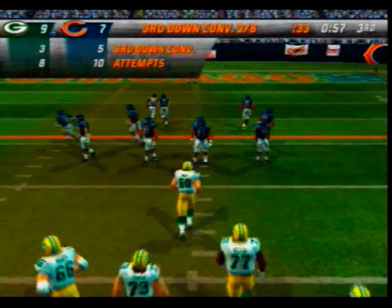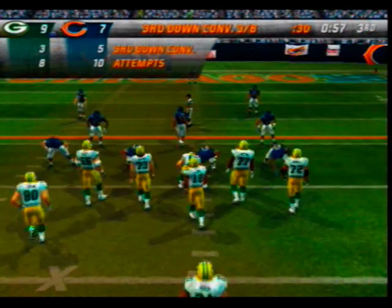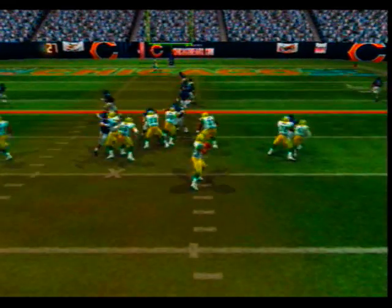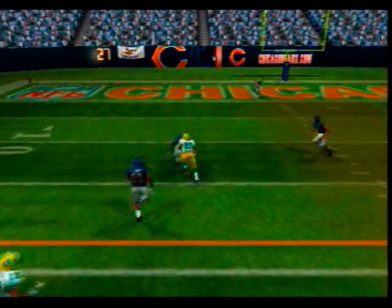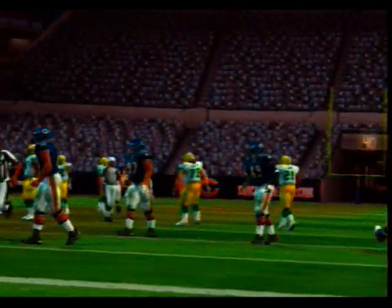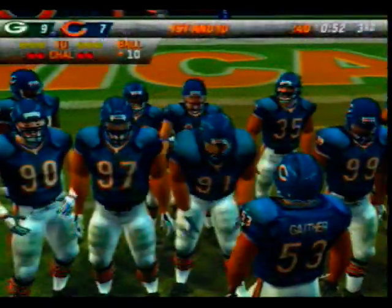As they get ready for this third down play, we'll take a look at how they've done today. Jones in the backfield. Gets the pass off right on target to the wide receiver. Now that's a quick release. The quarterback decided where he wanted to go with it, and boom, it was in the receiver's hand.